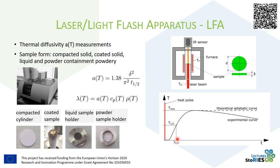And when you know this half value time, and if you know the thickness of your material, so shown here, this delta, then you can use Parker's law to calculate the thermal diffusivity. And as you can see here, these are the only 2 parameters I need to measure the thermal diffusivity. So there is no temperature in this equation. That means we don't need to know the actual temperature. We just need to have this qualitative curve to get this half value time. So in principle, we are talking about a time measurement and not a temperature measurement. This means we can measure the time much more accurately than temperature. So the thermal diffusivity, as long as the thickness is known pretty well, can be measured very accurately.